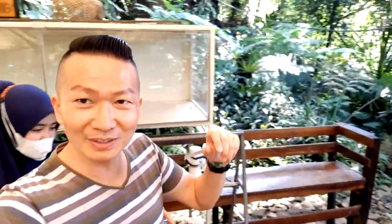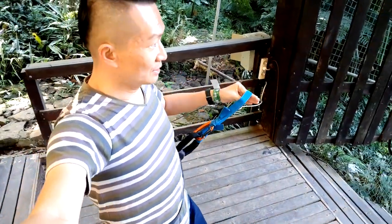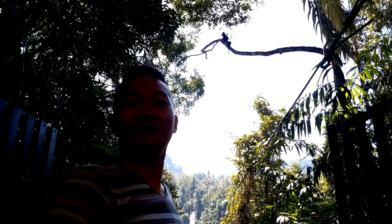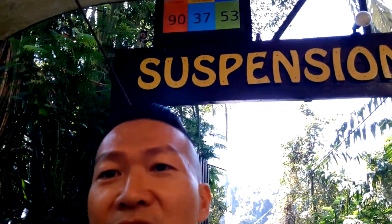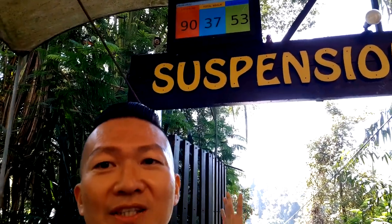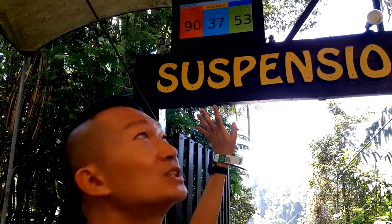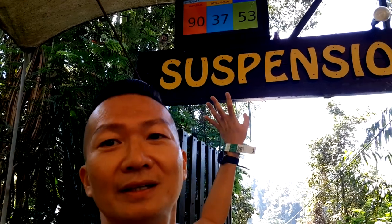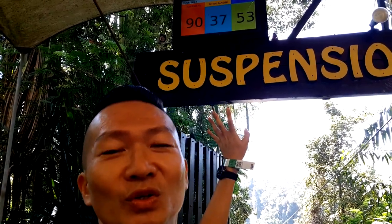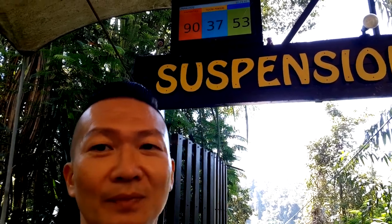Oh, put it on first. Okay. So we're gonna put on the belt. So we have this. This is for precaution. Look at the monkey. So actually the suspension bridge has a maximum capacity of 90% along this bridge. So already 37 have entered this bridge. So we have another 53 more to go before it becomes limited to 90% maximum.